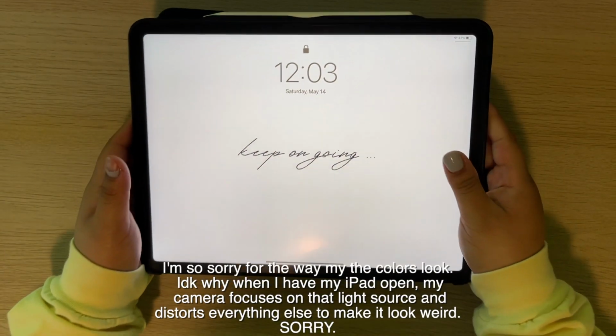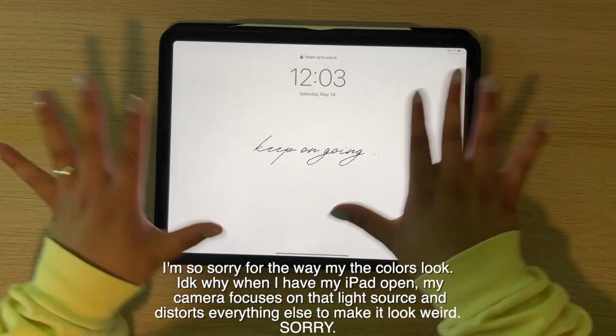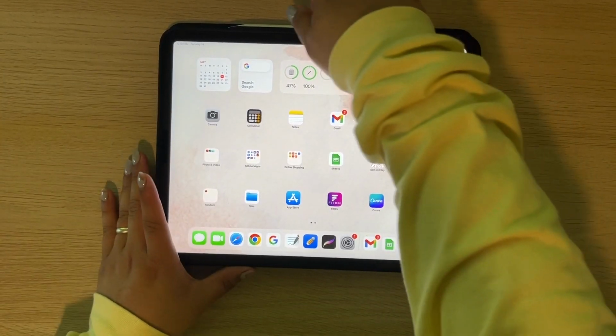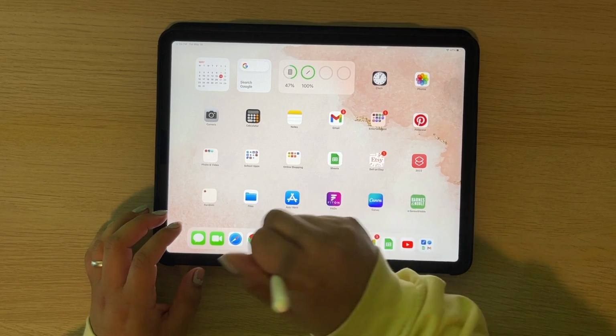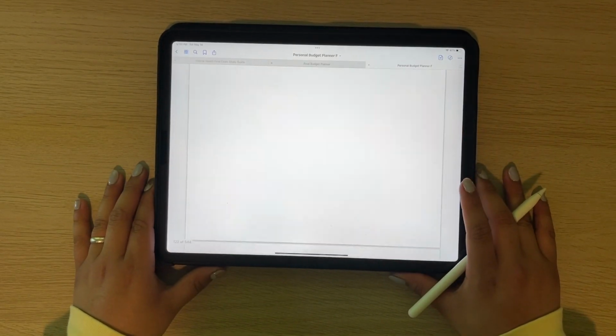Here goes my iPad. If you see a little leaf there, it's because there's plants right there. So this is my main page, and here is my iPad. I did have to look up a way to go directly to my planner instead of having to go to GoodNotes and look for it and all that stuff. So we're gonna go ahead and go to my planner directly.